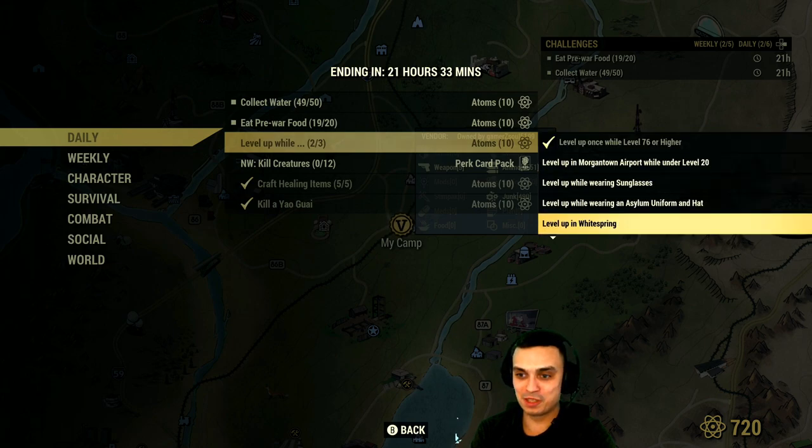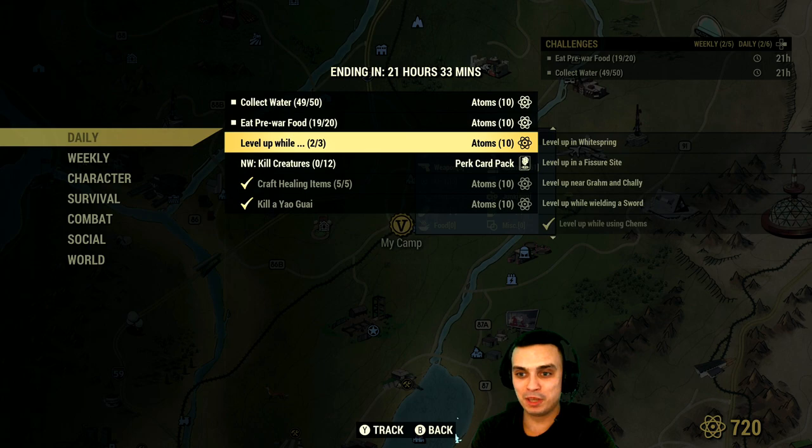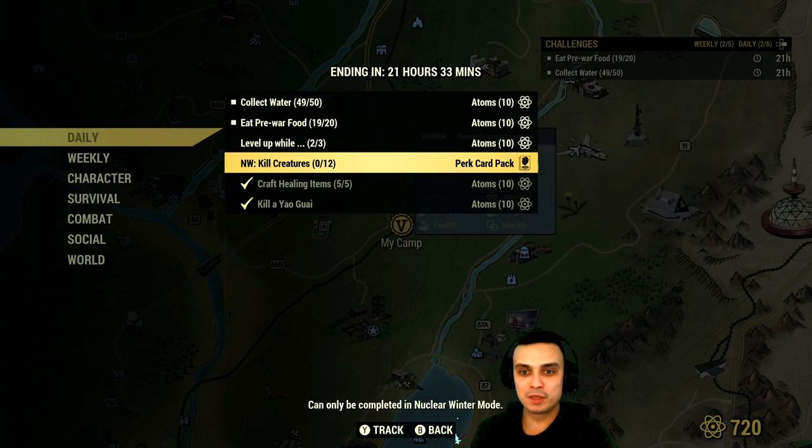Wearing sunglasses, Morgantown Airport on level 20, and level 76 or higher. So if you do any of these three at the same time, once you level up, you'll get an additional 10 atoms. Nuclear Winter, kill 12 creatures. I'm going to do this one today on the stream, that's for sure. You'll get a perk card.